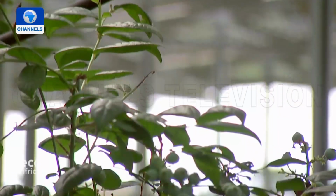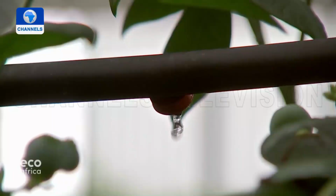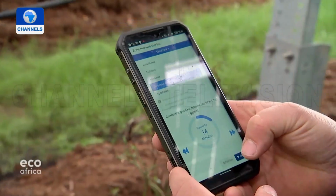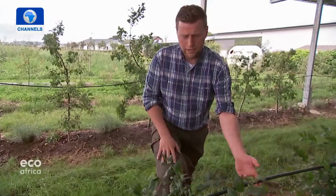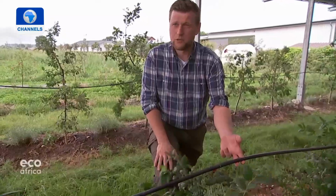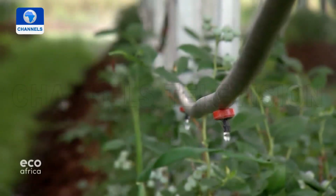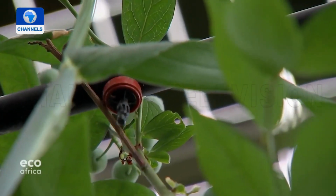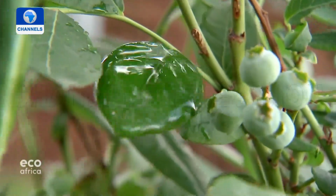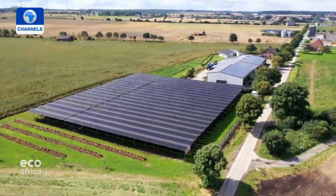Even the irrigation system is sustainable. It uses captured rainwater, which can be stored for later use. An app controls the entire arrangement. We use drip irrigation. We deliver 2 liters an hour directly onto each plant. We decided against sprinklers because that also wets the spaces between the plants. This way, we can deliver only the necessary water to each plant. This method means we're also conserving natural resources. This kind of approach is still pretty rare in Germany.